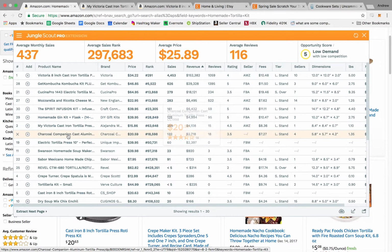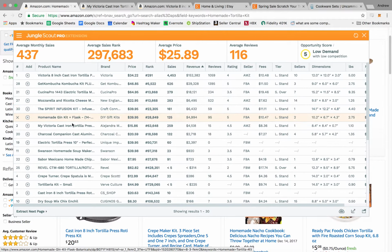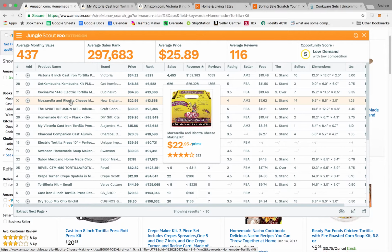gin kits. Like, here's the best. Try local this month. Our apricots are in season right now. Why don't you pick some apricots in your local area and season your booze with these apricots, right? Or mozzarella, like, hey, here's a list of mozzarella and ricotta. Cool. Here's a list of 18 other cheeses you can make, and here's a comparison.